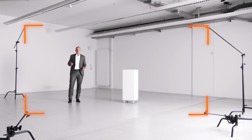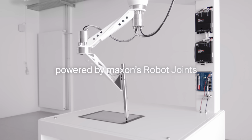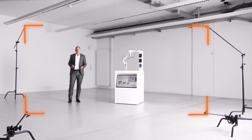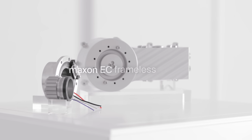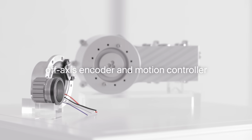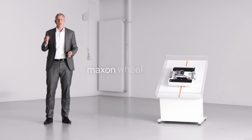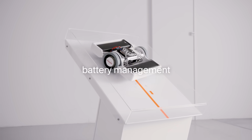To recap, we saw a demonstration of a lightweight SCARA robot powered by Maxon's robot joints, positioning and master controllers. A developer kit for exoskeletons based on a Maxon EC frameless motor with an off-axis encoder and motion controller. A demonstrator of an AGV, including Maxon's wheel drive, motion controller and battery management.